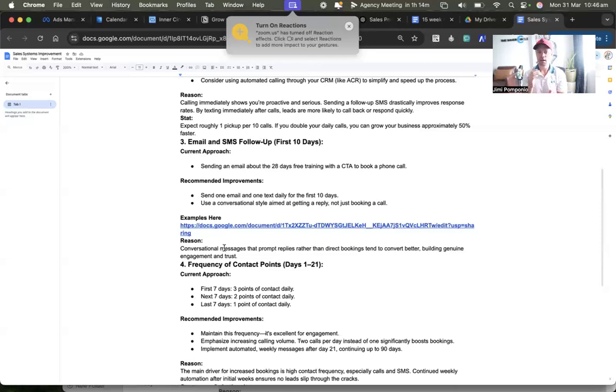Okay, then if we go to number 3, email and SMS follow up for the first 10 days, sending an email, following up with a call to action to book a phone call. I would change those follow up emails and texts to try and get them to respond. That's where we ask questions like, do you prefer to train in the AM, PM, or lunch? Do you have any injuries? Have you worked with a personal trainer at the moment? Are you looking for group training or one-on-one PT? There's a multitude of different questions you can ask.